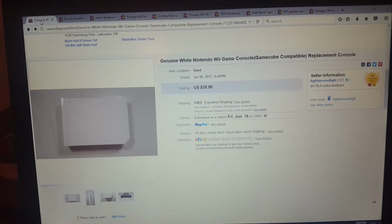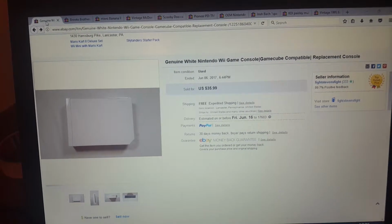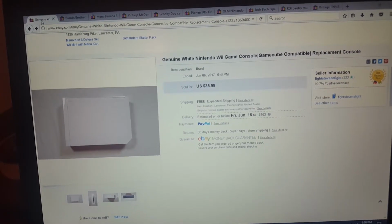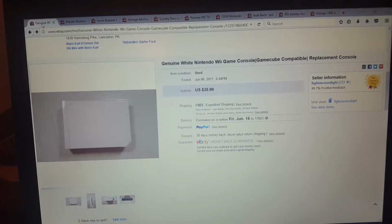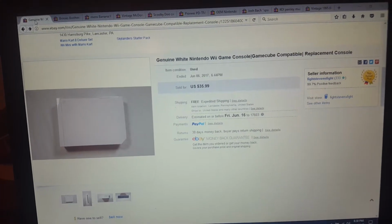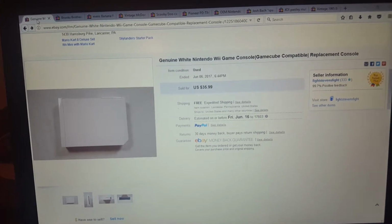This particular bundle, I paid $40 for everything. It came with about 7 games, and they were actually really good games. Talking about Zelda and different Mario games. It had Mario Kart in there, had Wii Sports. So they were really good games. I sold out of those 7 games within, I'm going to say, less than a week.